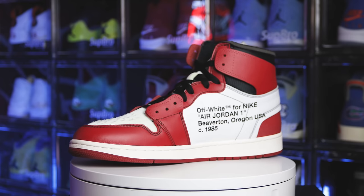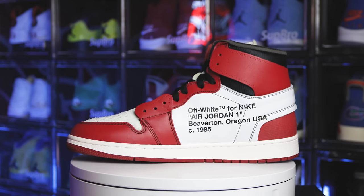And art piece, bro. This is literally an art piece. My pair is in amazing condition. I'm so happy about these. And I mean, the shoe speaks for itself. I don't think I need to say too much when it comes to these.